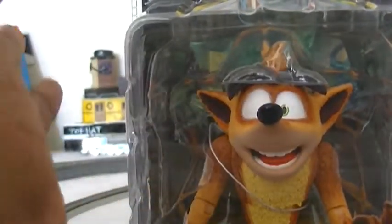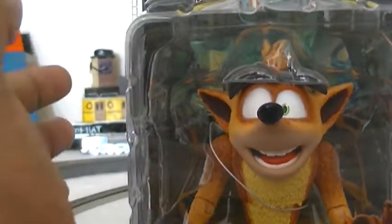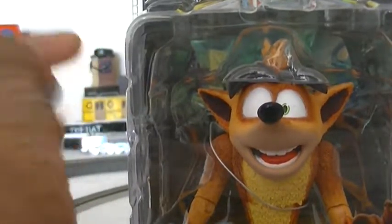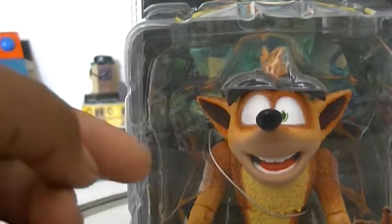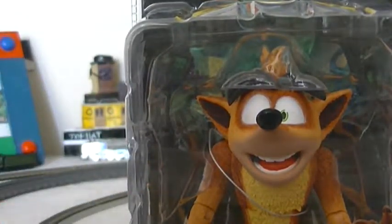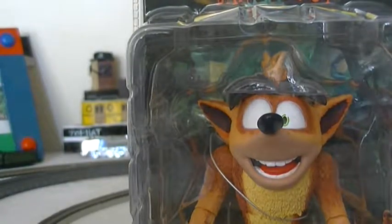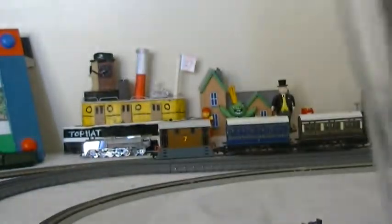I also managed to find the hard to find Sonic the Hedgehog Chow plush that was released by Tomy this year. So if you'd like to see that, comment down below saying, hey, do a review on Chow, or whatever. But anyways, let's open this guy up.